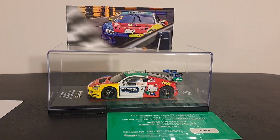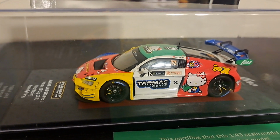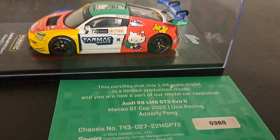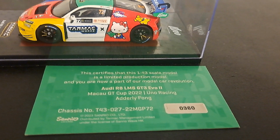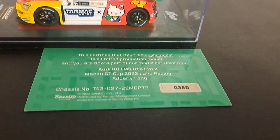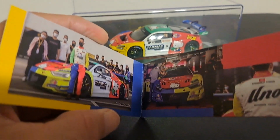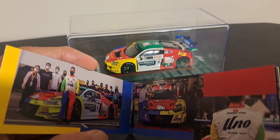Now the fun doesn't end once you open the box up. Naturally, you get a 1/43 scale Audi R8 LMS on a plastic base with acrylic jewel cover. And if you know anything about Tarmac Works cars, you also get this card that certifies that this is a 1/43 scale model of limited production, and now you're part of our model car revolution, this being number 360 out of approximately 10,000 cars built. Also, you get this cool little booklet that comes in the package as well. And the booklet contains many pictures and information about the car and its performance at the Macau race in 2022.